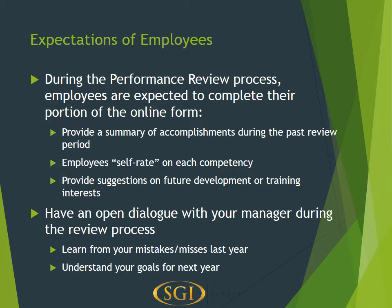What are the expectations for you, the employee? During the performance review process, you're going to be expected to complete your portion, what we're calling a self assessment, your portion of the online form. And that entails providing a summary of your accomplishments during the past review period. We're also going to have you list your job responsibilities just to make sure that your SGI PM understands what you do day to day, because many employees' SGI PM don't sit on the site with you. So you're going to list your job responsibilities and also provide a summary of your accomplishments.